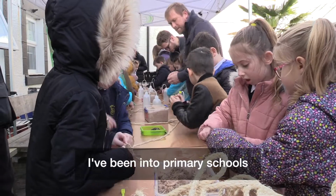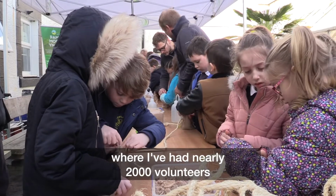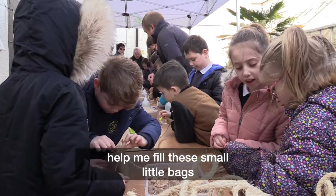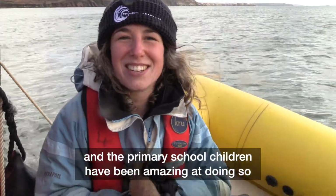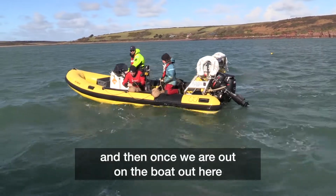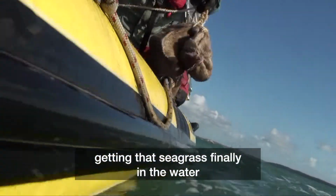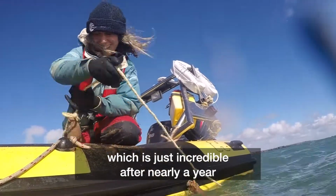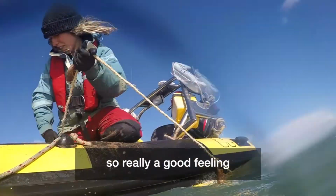So I've been into primary schools where I've had nearly 2,000 volunteers helping fill these small little bags. They needed filling with sand, and the primary school kids have been amazing at doing so. And then once we're out on the boat out here, we've been feeding these ropes off the back of the boat, getting that seagrass finally in the water, which is just incredible after nearly a year of struggling to get them here. So it's a really good feeling.